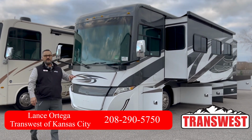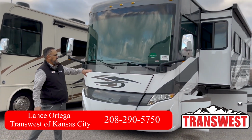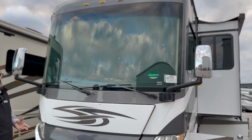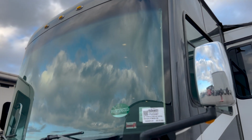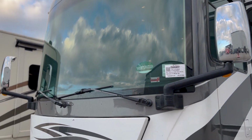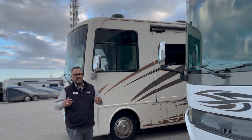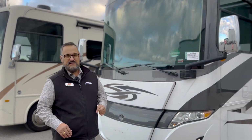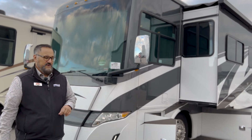Now one of the things I want to point out about this coach, we start up here in the front, you're going to notice the windshield is a bonded windshield. Beautiful full body paint on this, which we'll give you a look at here real quick. When you look at something like this coach, this has a bulb seal around the window. This is just going to allow for a little bit more problems in the future for potential leaks and a little bit more wind squeal. So this will add a much quieter ride for you.